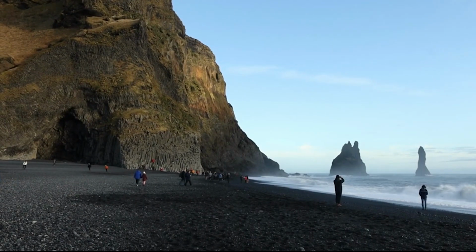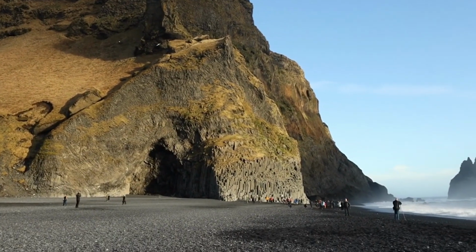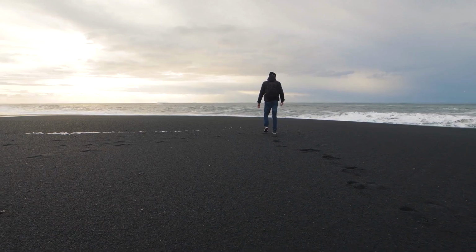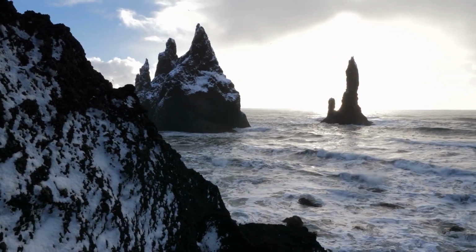Despite the risks, the black sand beaches of Iceland continue to draw visitors from all over the world, who are captivated by their rugged and otherworldly beauty. These beaches are also a reminder of Iceland's unique geological history and the powerful forces of nature that have shaped the island's landscape over millions of years.